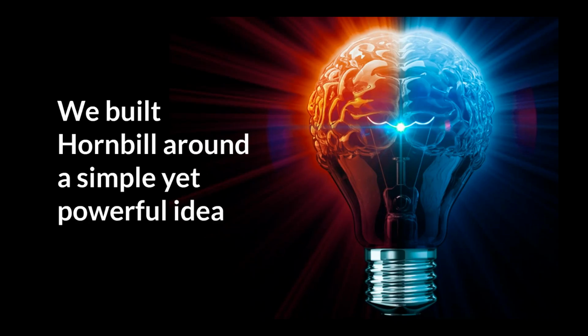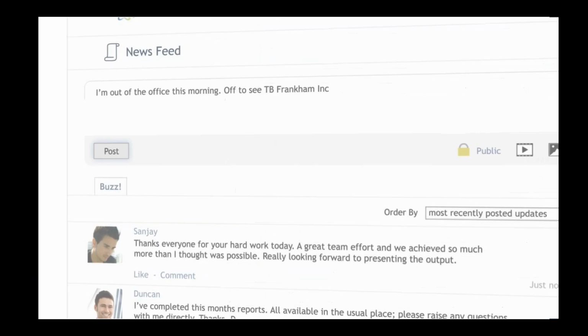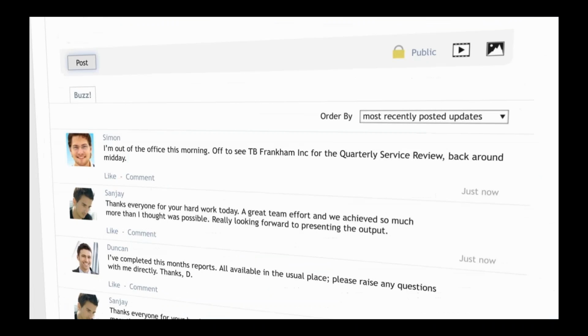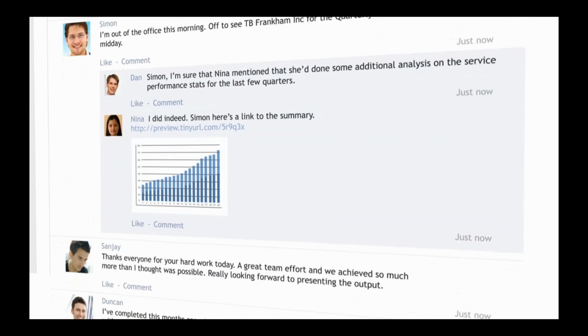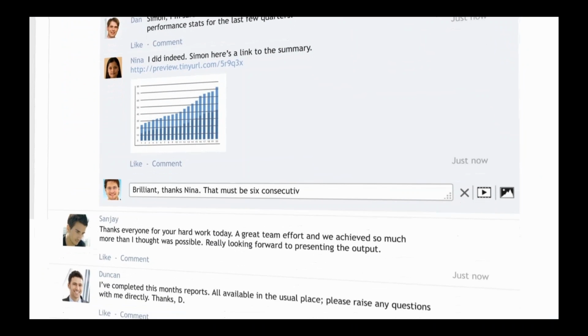So Hornbill had a eureka moment, or a light bulb moment if you like, where we looked at the challenges that I mentioned that we've identified, and we looked at how the world has changed with the mobile and cloud revolutions. And we used that to create a collaboration platform that allows your teams and colleagues to work together in a much more modern and intuitive way, where information that matters to you comes to you.